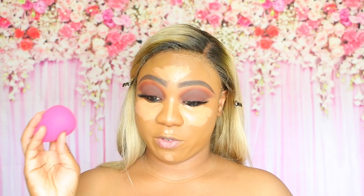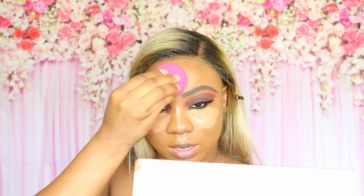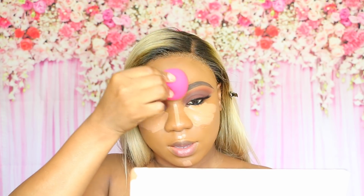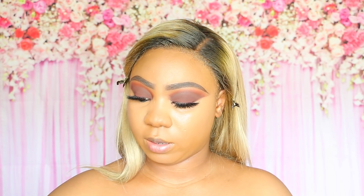That is so cute. Before my concealer gets dry. Oh my goodness, this is so soft. This is so soft. Wow. Wow. I am very impressed. Very impressed with the way the sponge blends.